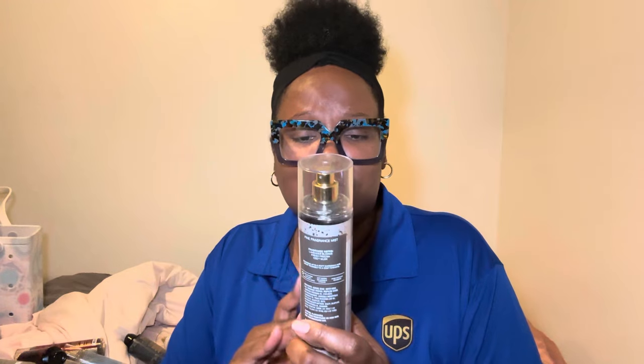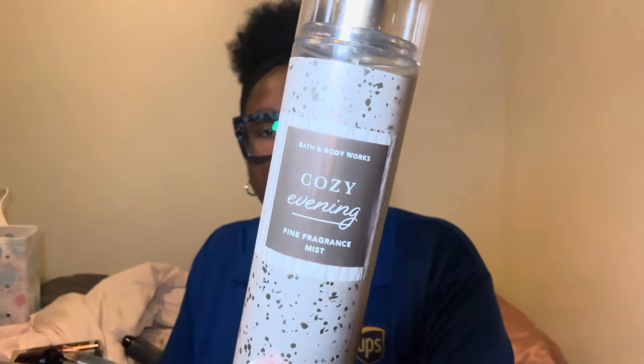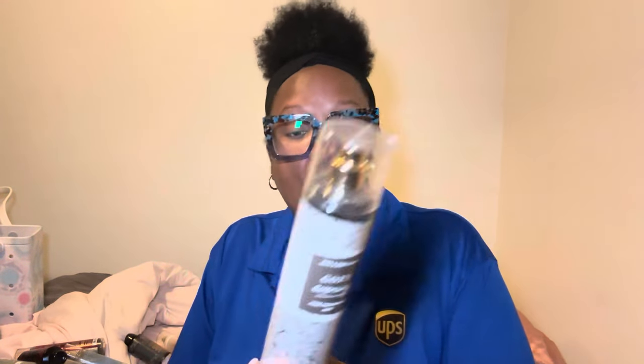Another one that you need that I used to sleep on. Cozy Evening. You need it in your life. It has Lavender Blooms, Fresh Freesia, and Cozy Musk. This smells so good, y'all. I tore up the lotion. Tore it down. It smells really good, y'all. Y'all need it in your life.